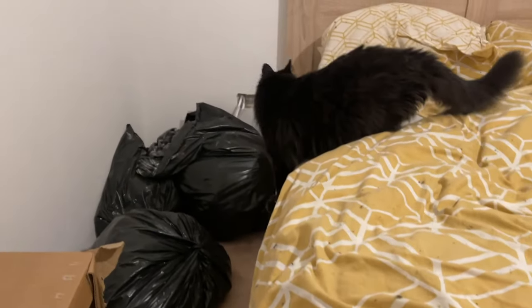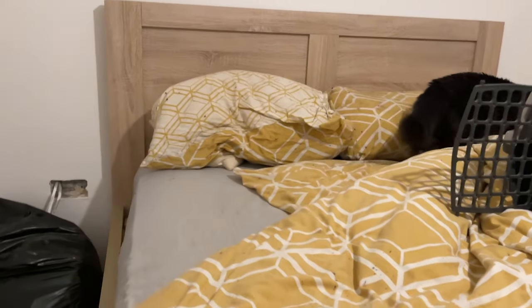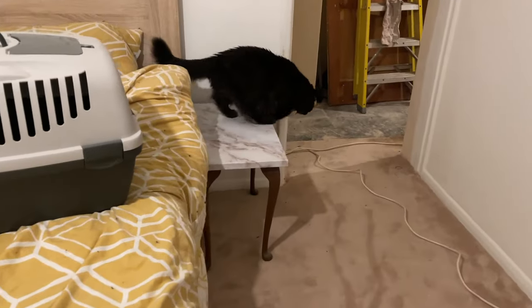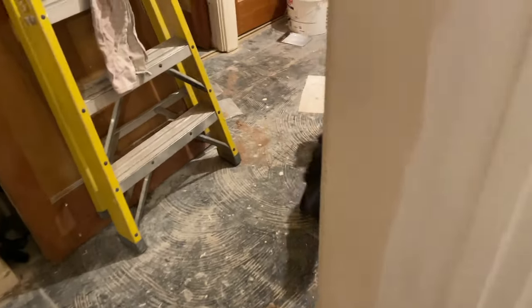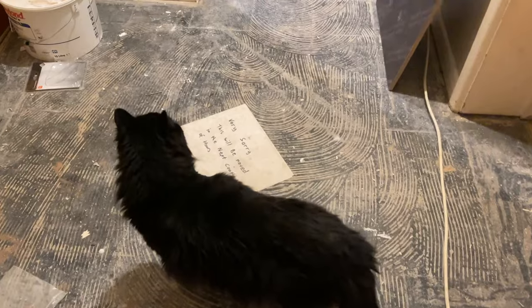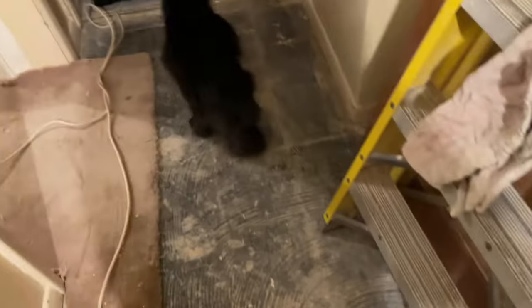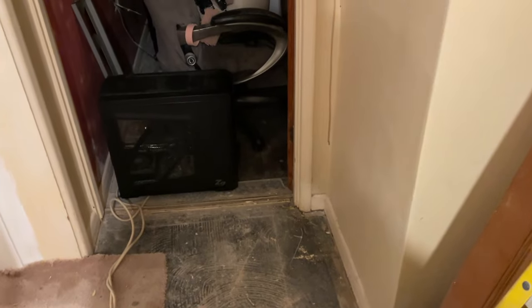Ziggy's just arrived in his new home. He's like, what's going on? Where am I? Ziggy! Ziggy, you're gone. He's like, I'm off on an adventure. Hello! Where are you? Yeah, he's gone.